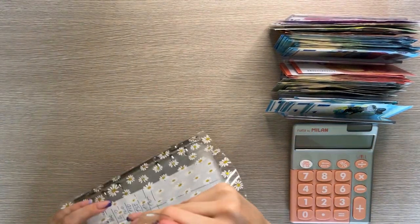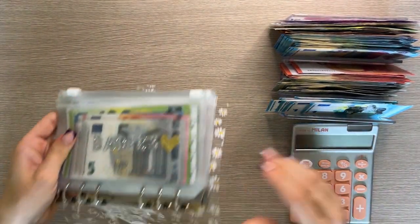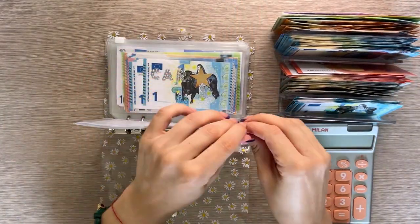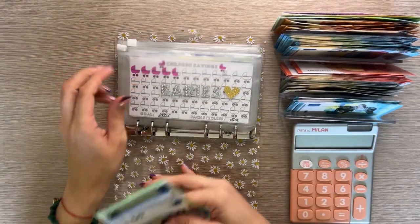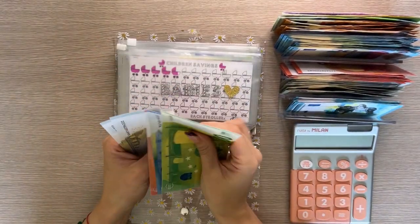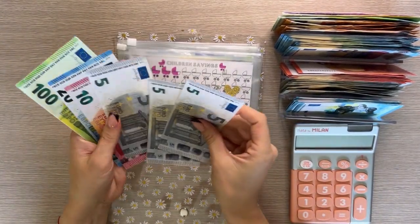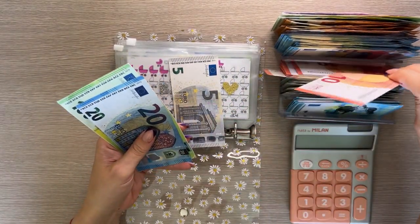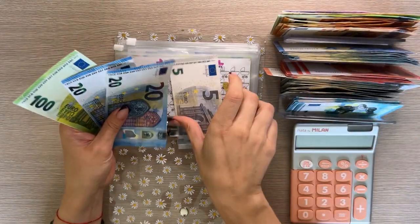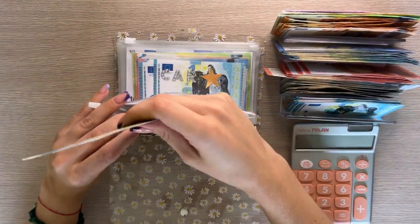Now we move on to long-term sinking funds. We'll see how we're gonna do in this binder, but babies is up first and it has 120, 30, 35, 40, 45. So we should grab a 20, a fake 20. So 120.45 in babies.